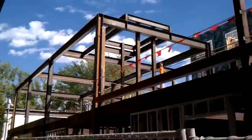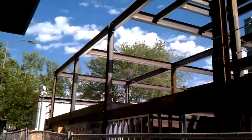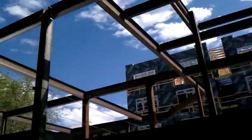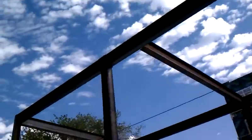Up on top of the pool deck, there's going to be a bar with a little eating area and some enclosed restrooms, and of course the elevator. There's the entrance on the lower level, and that goes up there. So the structural steel is up for the structure on top of the pool deck, and they're going to be coming and doing the light gauge framing and trusses shortly.